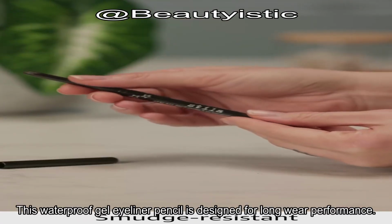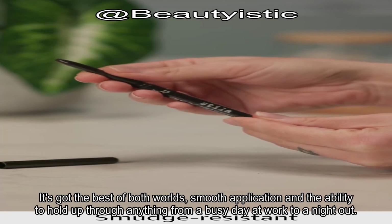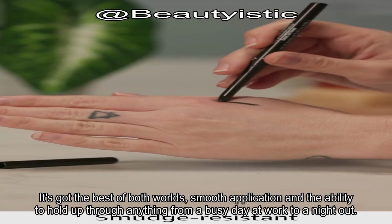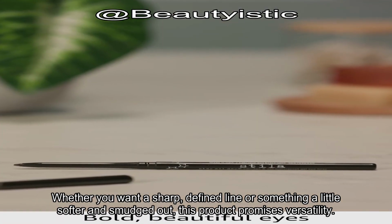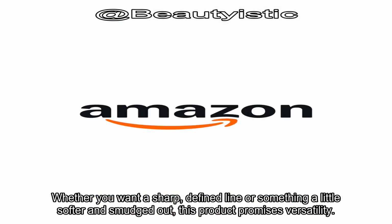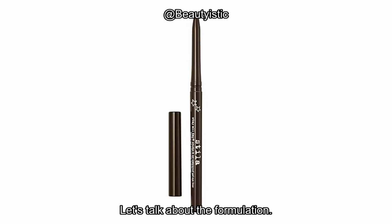This waterproof gel eyeliner pencil is designed for long wear performance. It's got the best of both worlds: smooth application and the ability to hold up through anything from a busy day at work to a night out. Whether you want a sharp, defined line or something a little softer and smudged out, this product promises versatility. It's suitable for tightlining, lining the waterline, or creating that sultry, smoky eye look that lasts for hours.